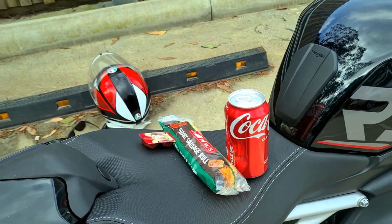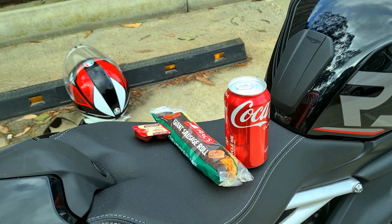Guys, I'm just at the servo getting the classic touring motorcyclist's lunch. Sausage roll and sauce, goes without saying.